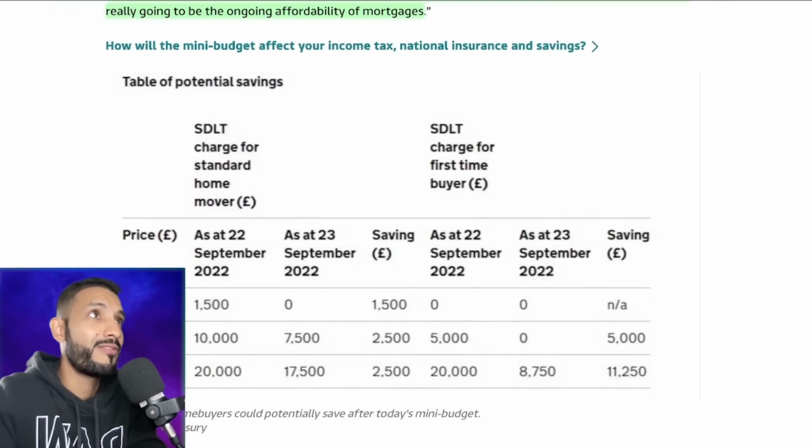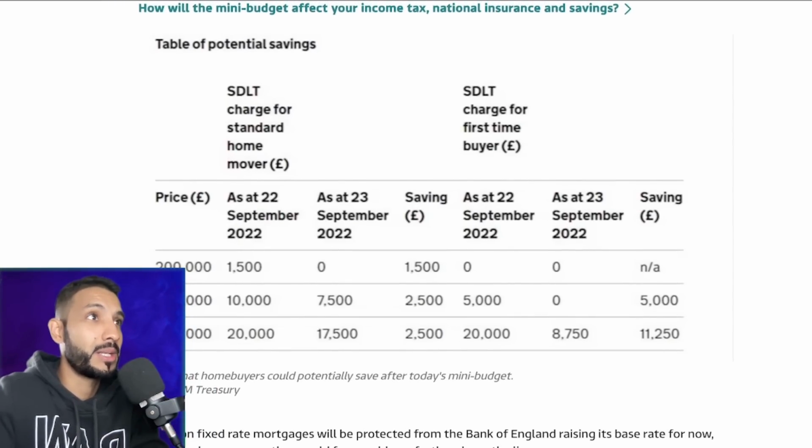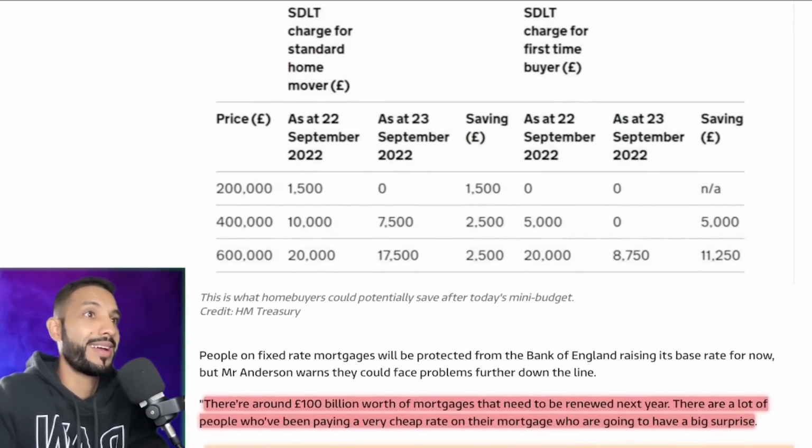Listen, I understand everyone wants a house, everyone wants to buy a house, but at the end of the day, we've got to look at what's actually practical and what's feasible. And this is essentially what home buyers could potentially save after the recent mini budget. So just have a screenshot of that and I'll just move on.